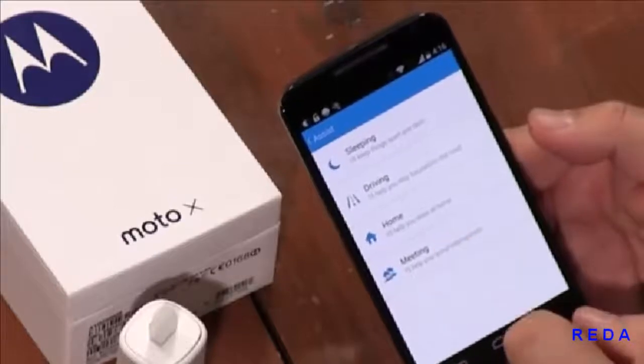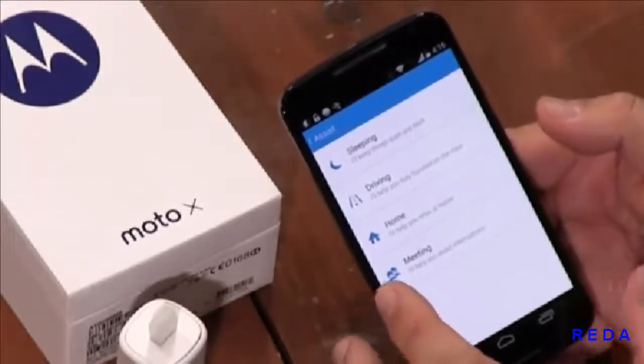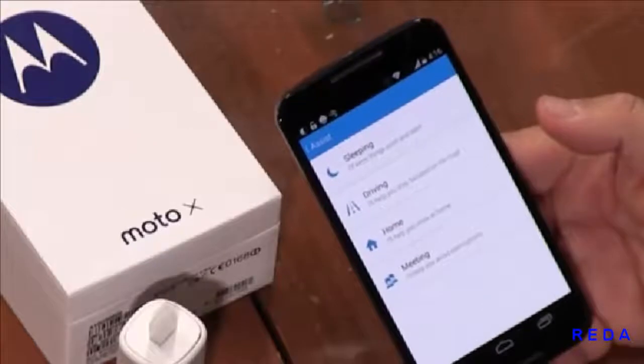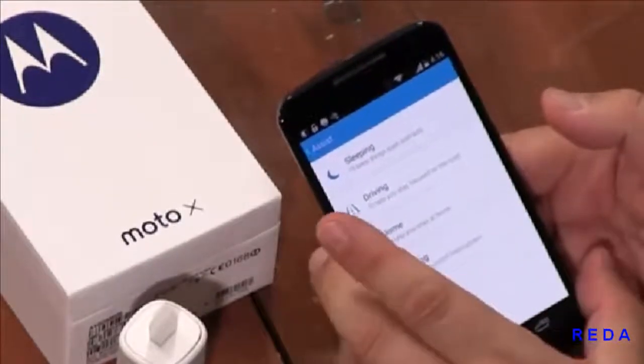When you're at home, for instance, you can have assist set up to say, hey, your daughter's calling. Would you like to answer? It will read you texts and say, would you like to reply? Similarly with driving, you can reject all texts if you wish, but you can also have the text read to you and respond to them without touching the screen at all.